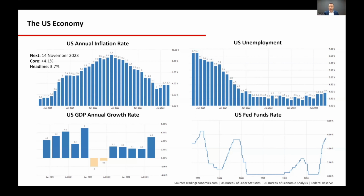Now, why is that happening? Because things are happening as we want them to happen. We want the US labor market to weaken. We want things to cool down in the US. You can see on the bottom left-hand quadrant, US annual GDP growth. GDP growth is way too strong in the US at the moment.